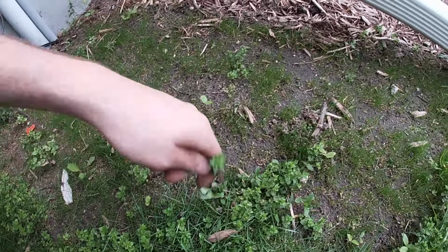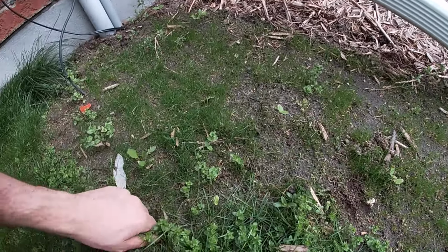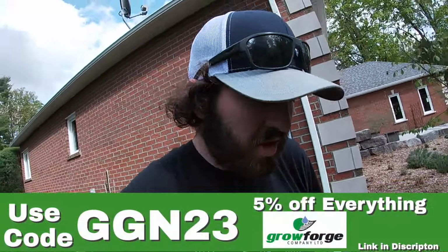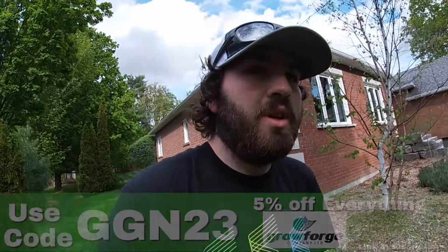Again, I got more chickweed coming in here. I don't know why the chickweed's so bad this year, but it is. It has been insanely wet here. It rains 2-3 days a week all the time. It's been hard to get mows in, so we've been working hard to try to get as many mows in as we can, but it has been very, very wet here.